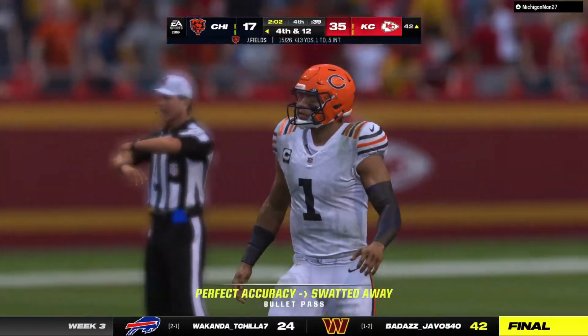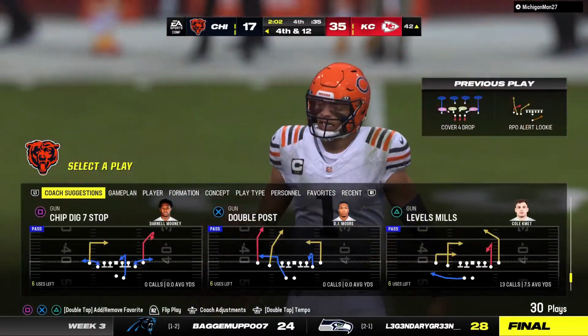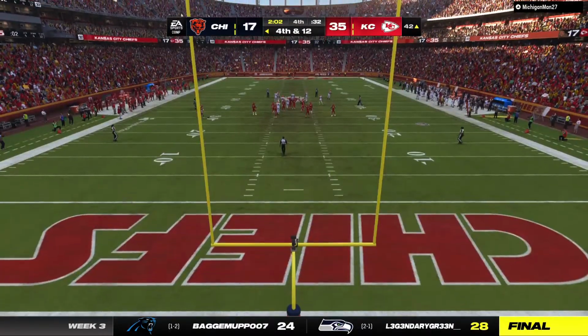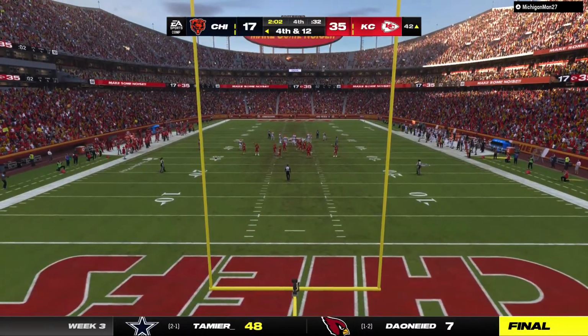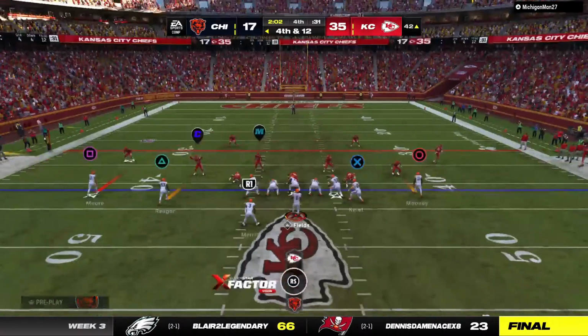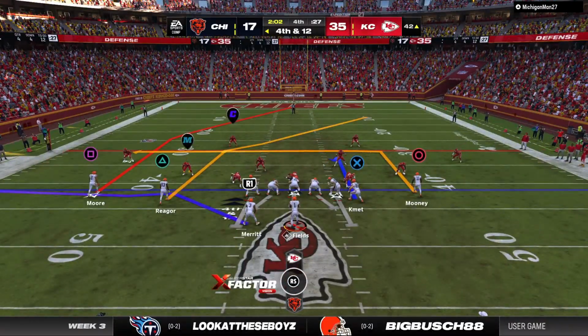And that is incomplete. Well, he certainly thought he had a window to push that ball downfield, but as soon as he released the throw, the corner was there to slam that window shut. All right, they're going to try and keep hope alive here on 4th down. They're going for it.